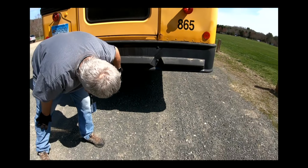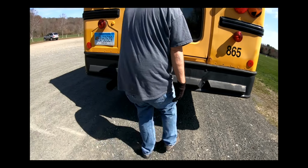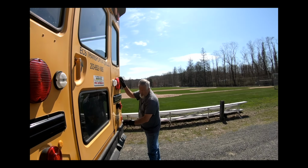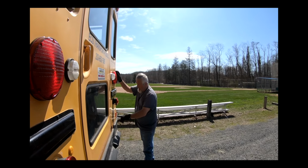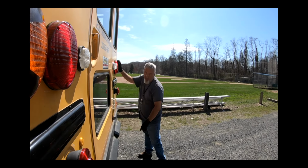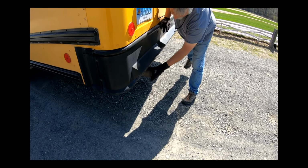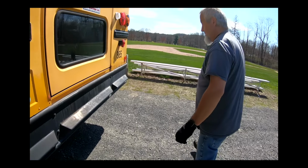Underneath we have also our gas tank cage, which is all secure. Lenses not cracked, not missing. We have the bus number right here, and of course we have our two reflectors on this side. The exhaust is not sticking out inside, so it's all secure on that side.